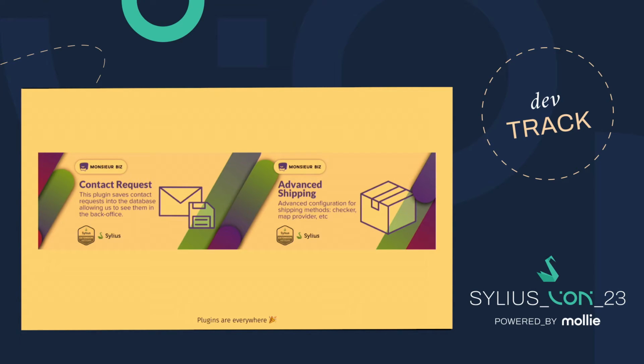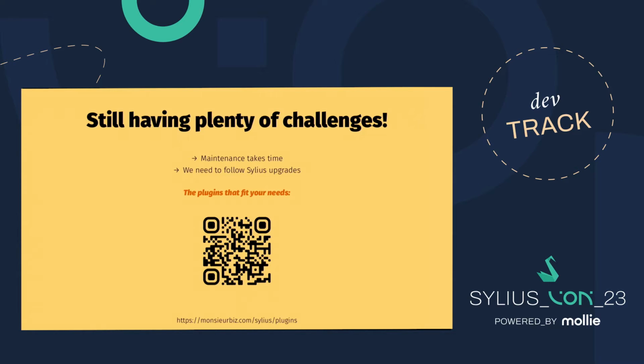The contact request here, it's simple but useful. By default, Sylius doesn't store the messages you get from the contact form in the database, and you can't rely on emails, right? So we made this one. Feel free to have a look at them. There is a URL at the bottom of the slides, but you can, of course, go to our GitHub and filter on Sylius plugins. That's exactly what it does, because it's a redirection.